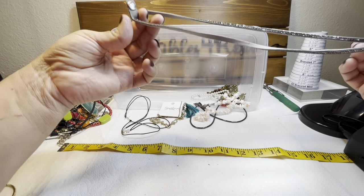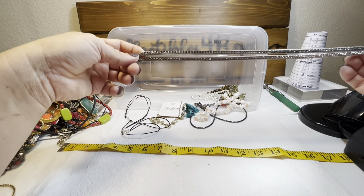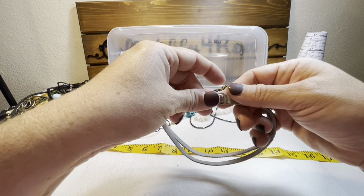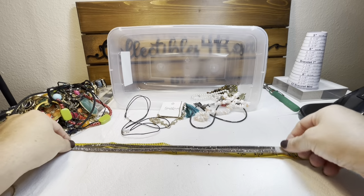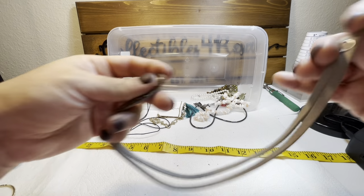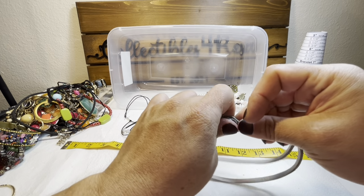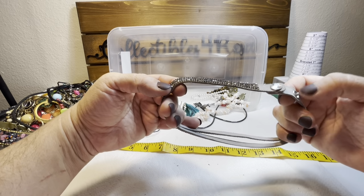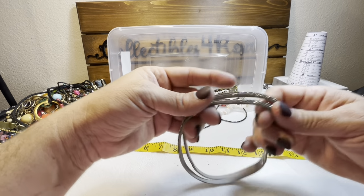I don't like the way it twists like that. Maybe it's supposed to... Okay, that's why. All right, so let's see, that's 16 inches. I guess it could be a choker, or you could pull it up over your hair, like a headband kind of, but it might be tight. And then it has where you can adjust here, so that's cool.